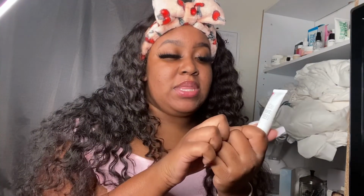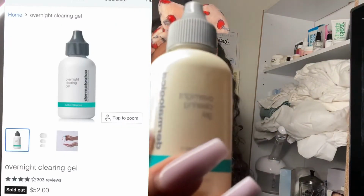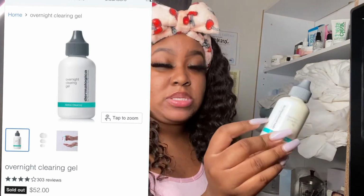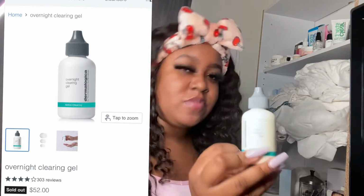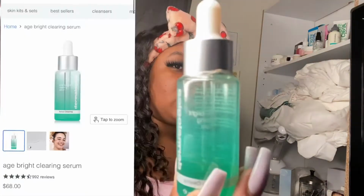Another thing that I have is eye cream, but I haven't used it at all, probably one time. I got this from Ulta. Another thing I have is the overnight clearing gel. This is the best thing ever. That's why it's so expensive, and that's why it's always sold out, because once you put this on a pimple, I promise you, your pimple will go down the next day. If not the next day, then the day after that. I promise.